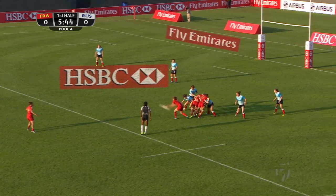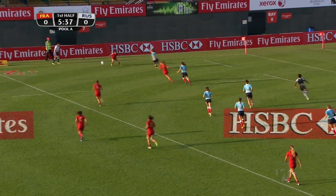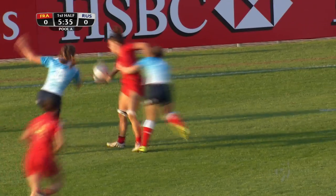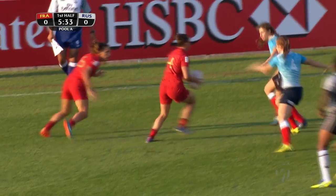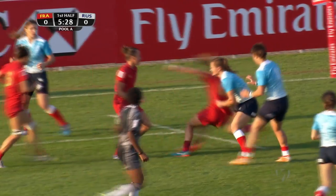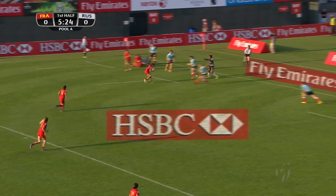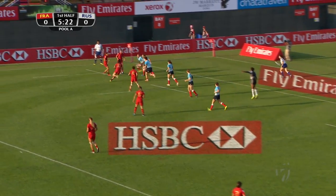Goussier standing as first receiver, but it's messy ball at the back, a little bit slower than she would have liked. Here she is, crossfield kick, nobody at home for Russia. If it sits up nicely, oh, it did. Backwards. And the hands really should have been better, you feel, from Gracineau. Still French ball and still possession. Ledouf trying to pump the legs. 5 metres short, 4 metres short now. And ball still there for France with the advantage as well.